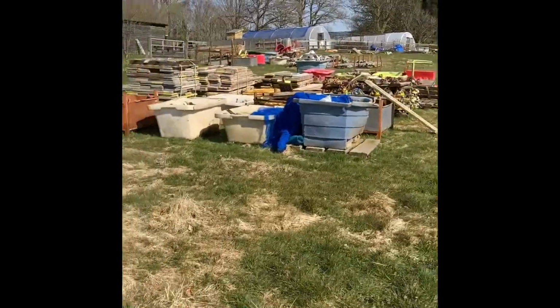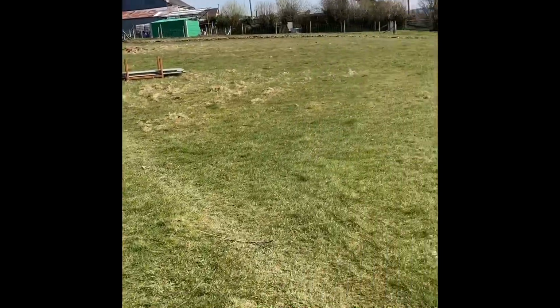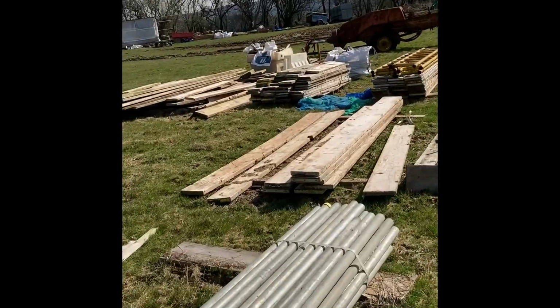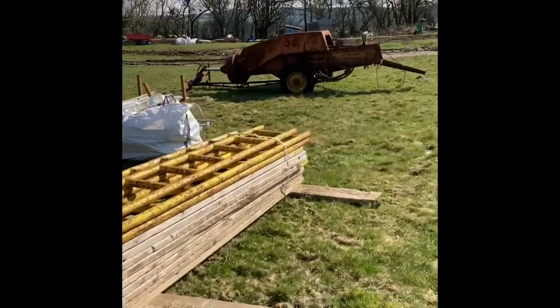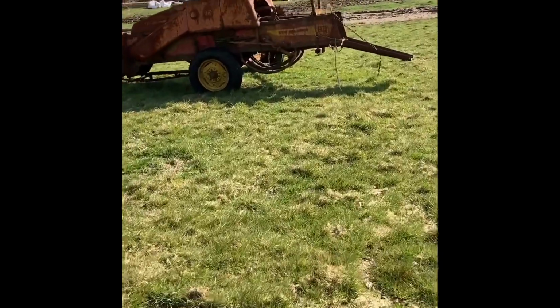So all of this is about to be moved in the next week or so, which will be good. It means we can clear the field up. We might even be able to do some small electric fence paddocks and move alpacas or sheep or something in there just to graze it down. We shall see.